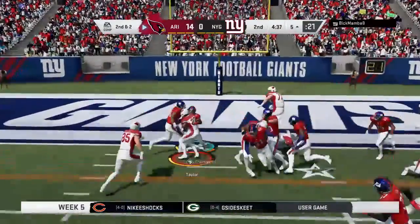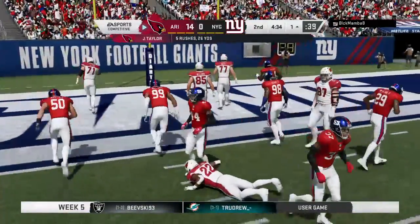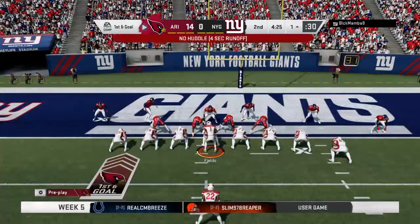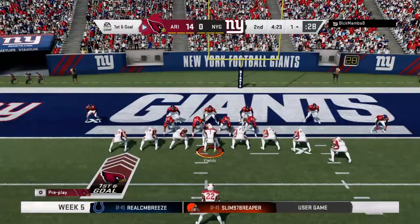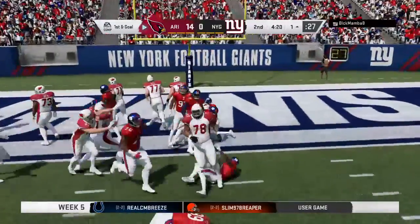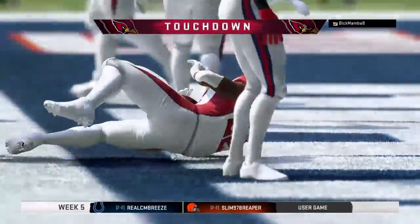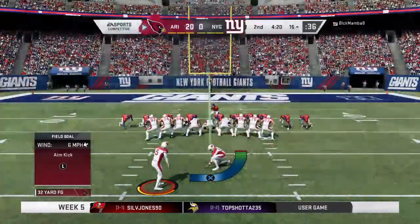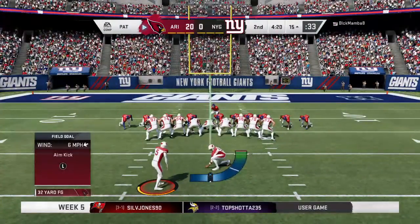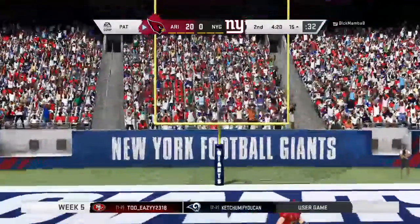On 2nd down now, it's Taylor. A 5-yard gain, and now they're set up 1st and goal. They'll try and run for it on 1st and goal. And he is in for 6. Touchdown, Cardinals. A great play there. His first touchdown on the year. And the Cardinals push further out in front.